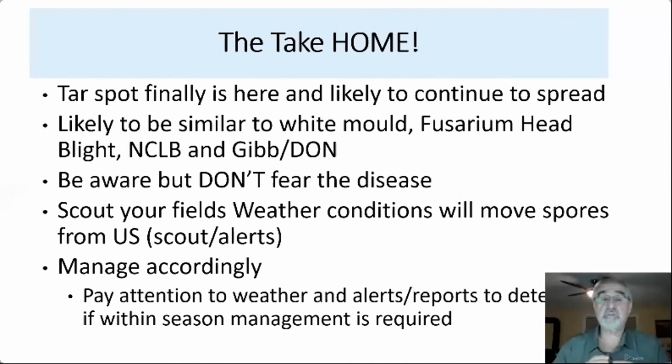The risk for us in 2021 will still depend on what's going on in the US, how much inoculum will be there, how early the disease starts, and what the weather conditions will be. So more than likely, it will overwinter in Ontario. It is established now. It will continue to spread most likely.